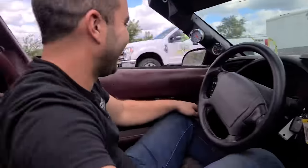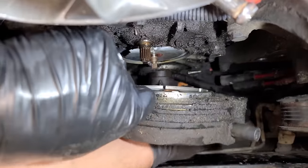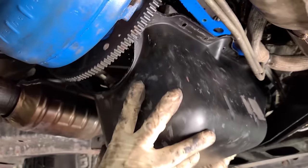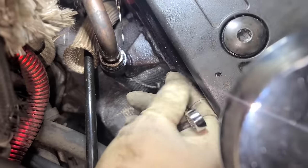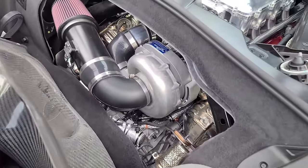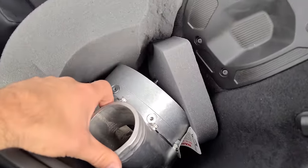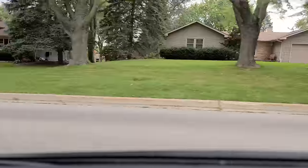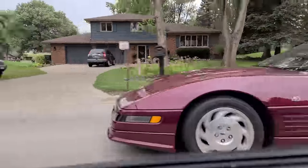Now, it did break down a few times on me and it had many issues, but after fixing everything, including the problematic OptiSpark ignition, the fuel system, oil leaks, exhaust leaks, and much more, ProCharger, like the company, drove out in a ProCharged C8 and hand delivered an upgraded blower that we installed. All in, I had a fully sorted boosted C4 for only around $6,000.